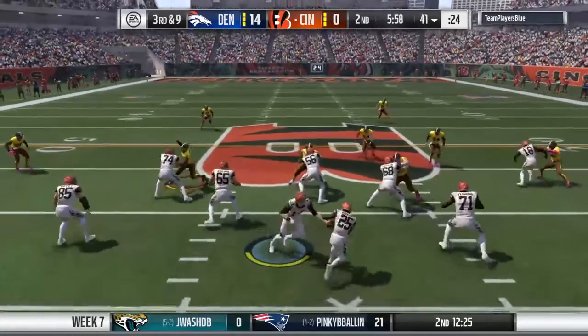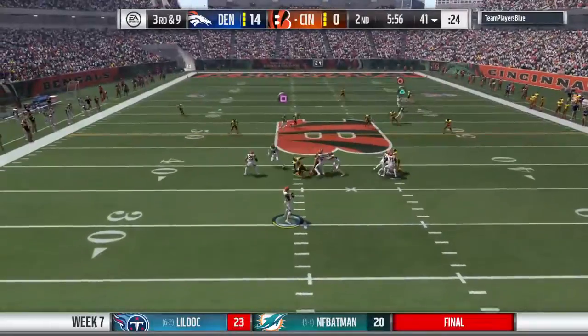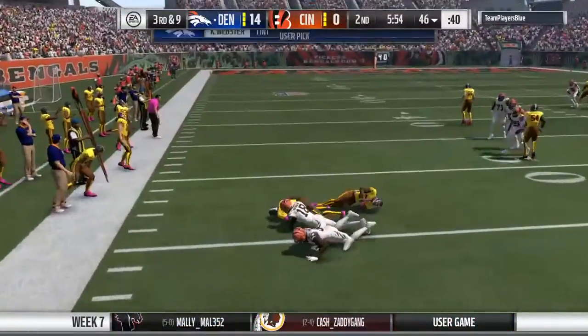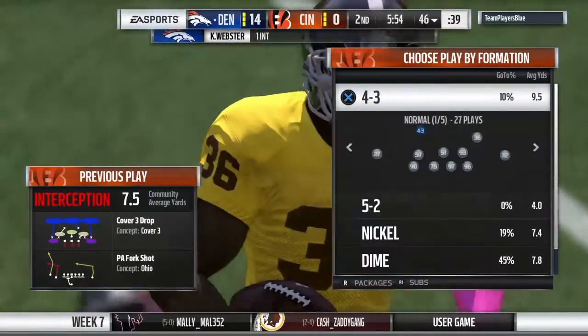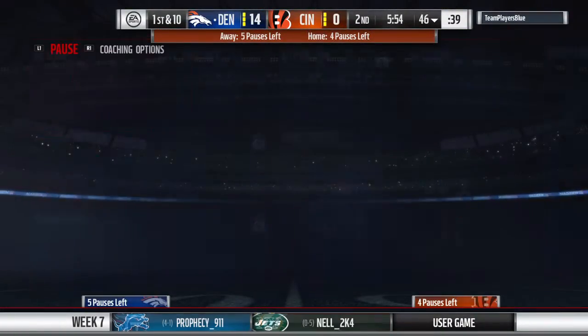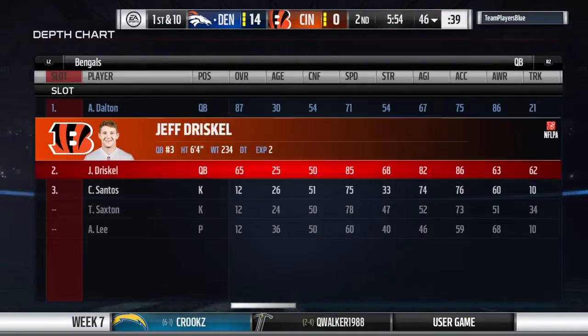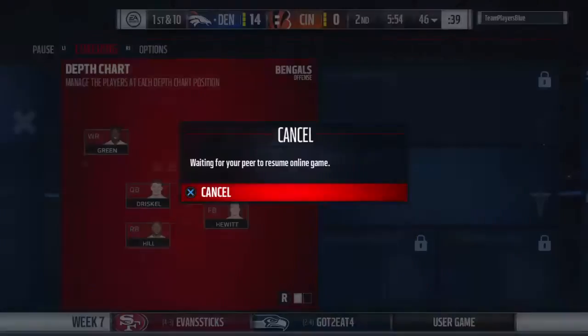Fakes the give to Bernard. Dalton, and his pass is intercepted for the 4th time today. Picked off by Kmart Webster.